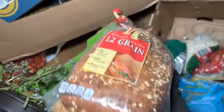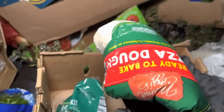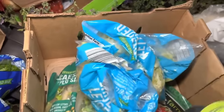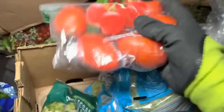Look at that. Ooh, whole grain, 12 grain bread. Okay. Let's grab some boxes. I'm not taking the pizza dough because it's really hot outside today. Take the lettuce. Oh, more bread. Yes, we'll take that. Awesome. We got some tomatoes. Ooh, let's check them out. Yeah, those look good.